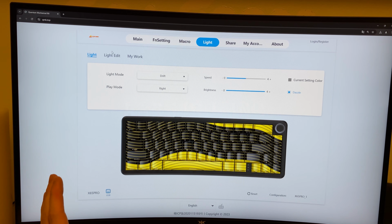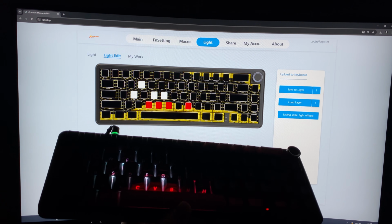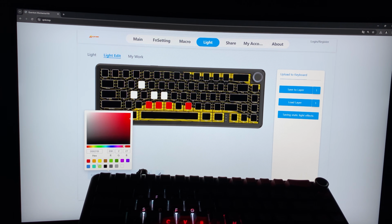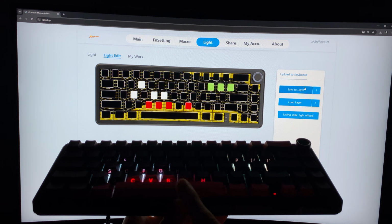And this is what it will look like in the app. We have the light edit for individual customization for each and every key. Okay, save that. But this actually demonstrates the keycaps extremely nicely, because look at that. When we pick a green one, for example, and mark these, then you can see that the actual letters will actually light up in the colors.